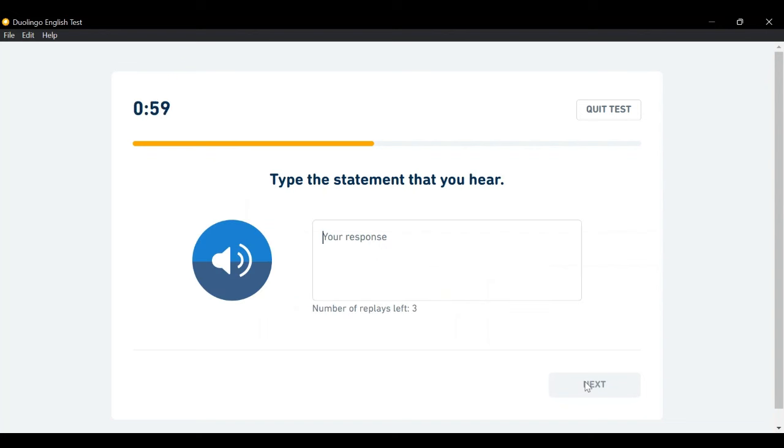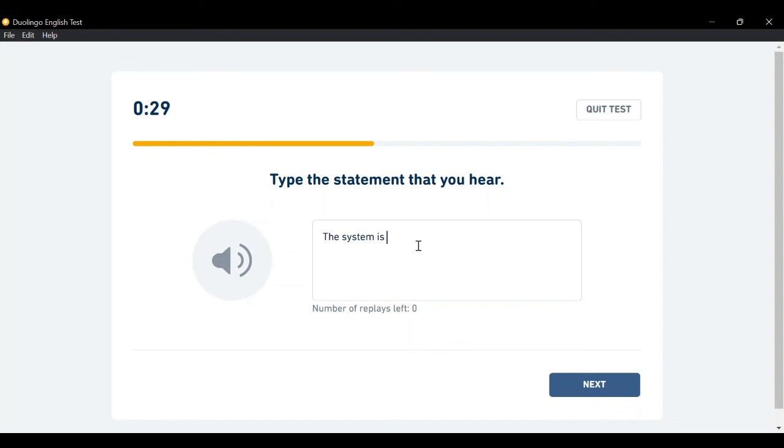The system is similar to what we've used in the past. I can't hear it, man. The system is similar to what we've used in the past.